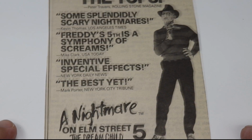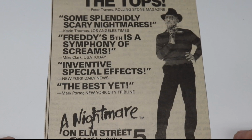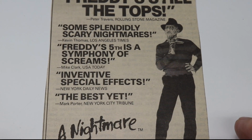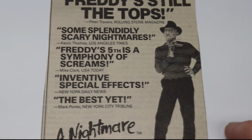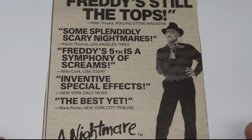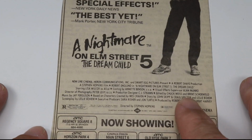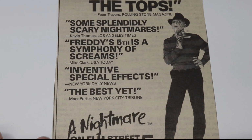And we're back with Nightmare on Elm Street Part 5, The Dream Child. Some splendidly scary nightmares. Freddy's Fifth is a symphony of screams. Well, I don't know about that. Freddy's still the tops, so... Again, this kind of looks like Florida, because I think it might be. Vince might have sent me some of these, because he used to cut them out as well. So this could be one of the ones that he sent me.